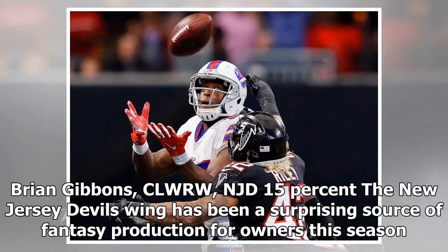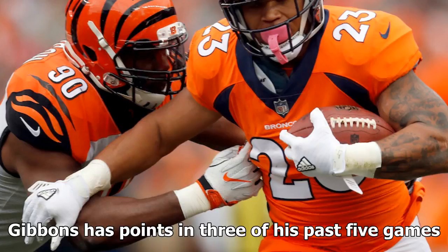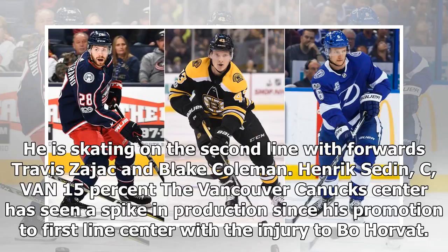Brian Gibbons, C/LW/RW, NJD, 15%. The New Jersey Devils wing has been a surprising source of fantasy production for owners this season. He had 2 multi-point games this week, scoring his team-leading 12th goal of the season with 3 assists and 4 shots on goal. Gibbons has points in 3 of his past 5 games. He is skating on the second line with forwards Travis Zajac and Blake Coleman.